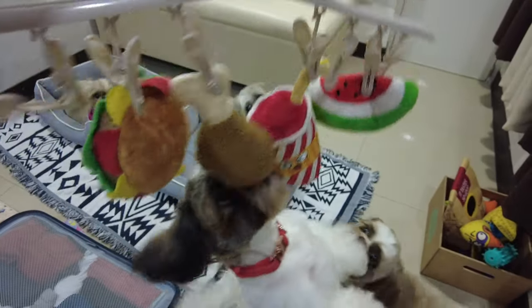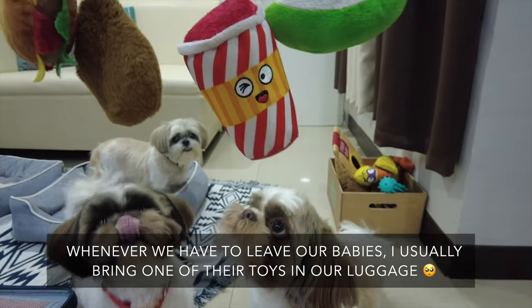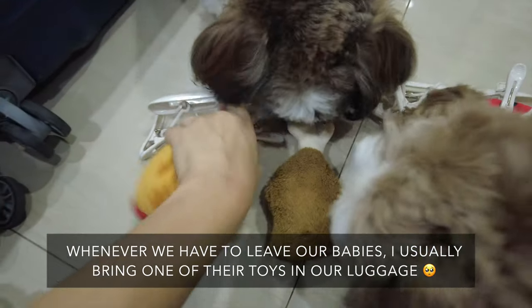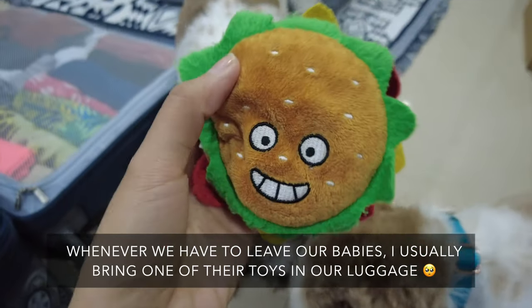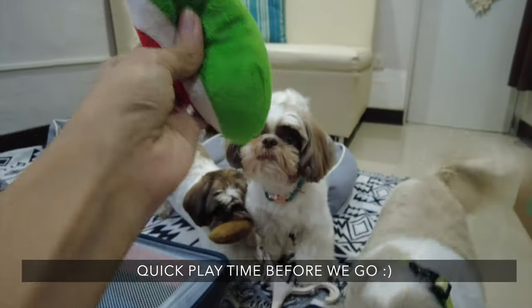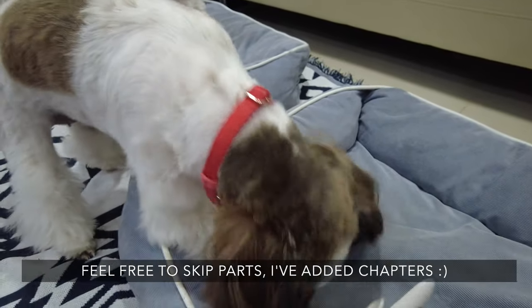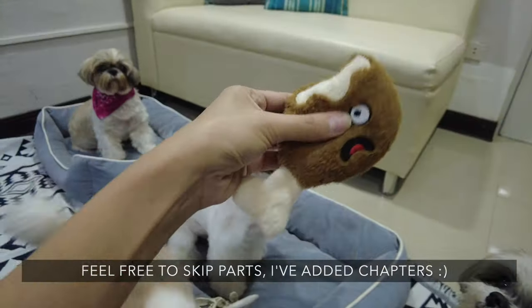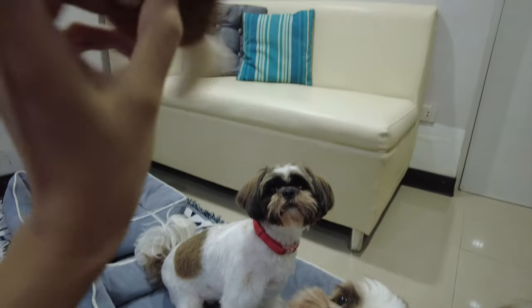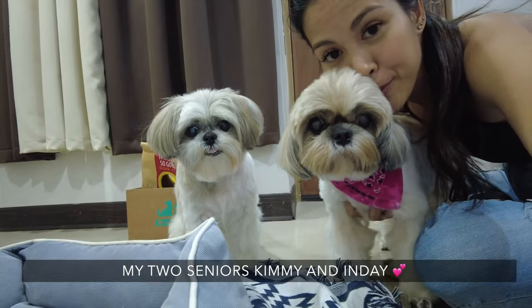Uy, pagod ka ba? I'm gonna bring one of this so that I don't miss you as much. I choose this. Borgor. Okay, I'll put this here. Chewy. Dun. Sige. Kukunin mo na yung chimkin. Sige na, ito na, ito na. Wait, Manny. Give. Dun. One. I miss you too, Lola. Lola, baby. I miss you.